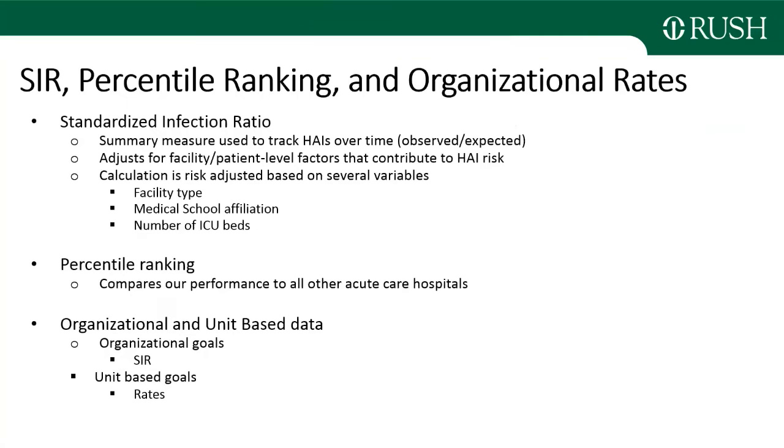We use this data to create both organizational and unit-based goals. So our organizational goals are based off of the standardized infection ratio and again the percentile ranking. Our unit-based goals are typically going to be based off of rates. When a unit is not expected to see at least one infection, you cannot generate a standardized infection ratio. So in order to be able to compare units over time, we go to the rate.